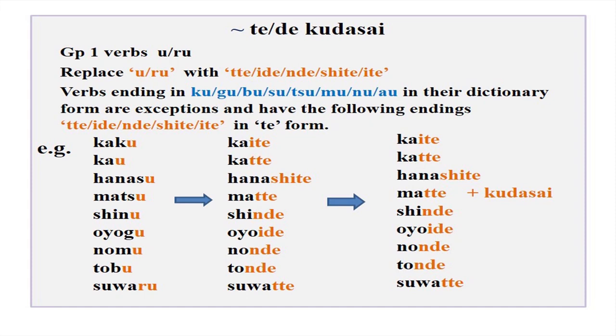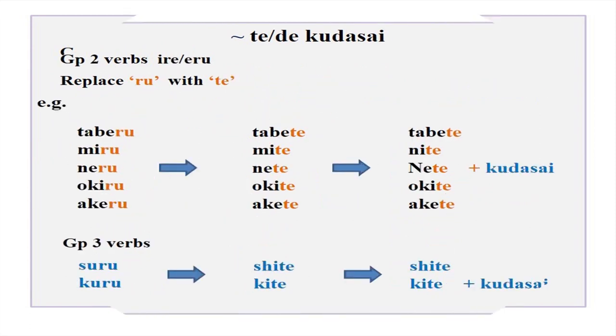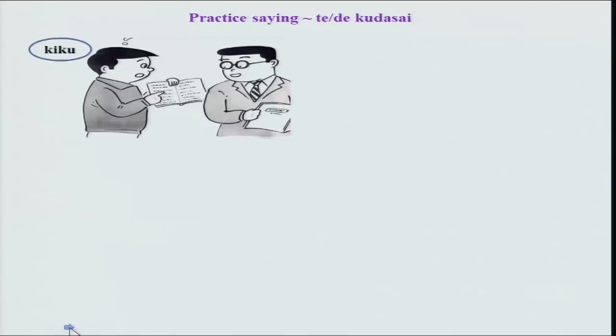It looks very difficult, but it's not that difficult at all. The sound is very simple. You just get used to the sound and you start using it in conversation. So, we will practice and you'll get to know what he is doing. The verb is kiku. Kiite kudasai.